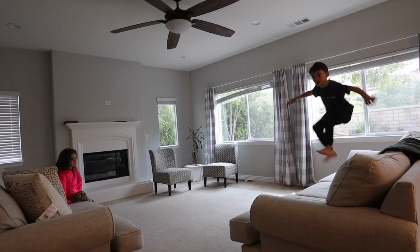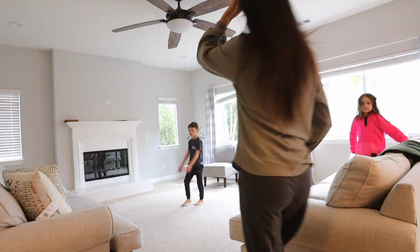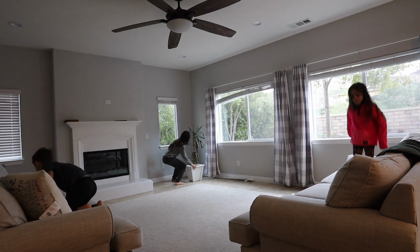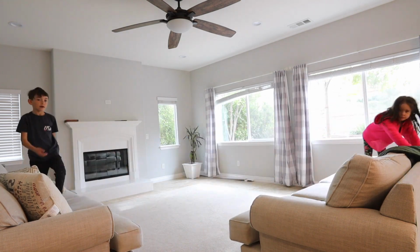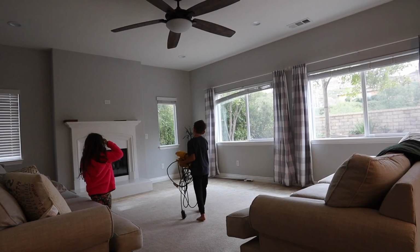Hi guys, today is a rainy day. We're going to give you a glimpse of what we do on a rainy day, including some of the food that we prepare. So as you can see, the kids have so much energy on a rainy day. And when it's not raining, typically the kids go out and play. But because of the rain, they can't go outside. So they have to have something to do to get that energy out.